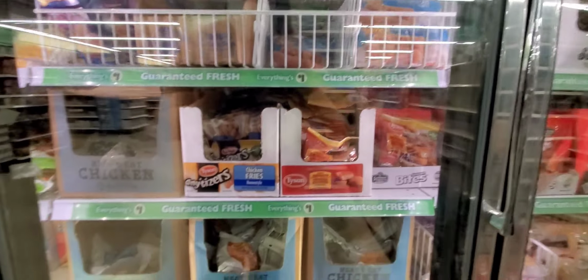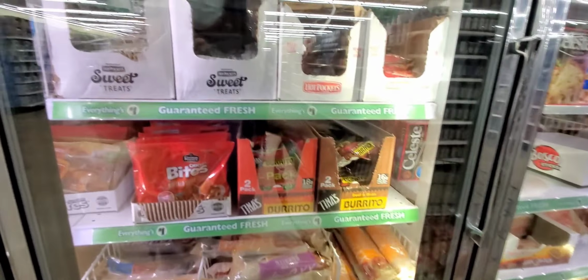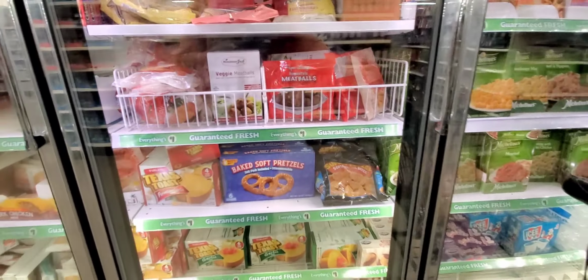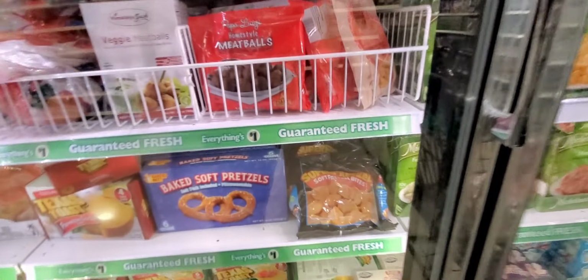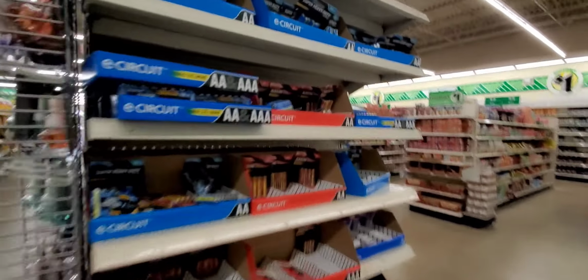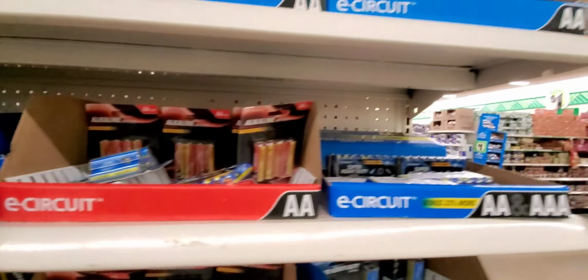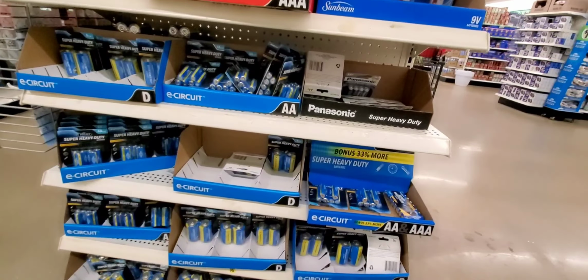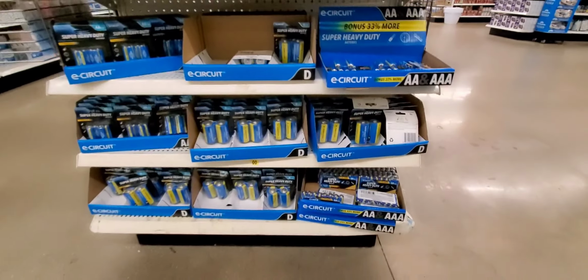Okay, fast breaks, any times. Okay, let me see. So cereal in the shower. Okay. We don't have any more of those coupons right there. Let's go right here and look at the batteries. Let's see if we can find some more batteries. So I didn't come last week, so they cleaned them out.